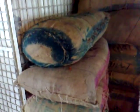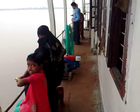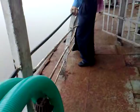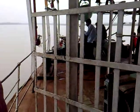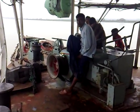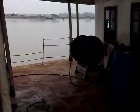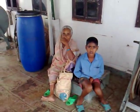Again, some more people on their way to different parts of Bangladesh using the rocket. Big old sacks of something. I'm not sure what that is. Okay. Just make our way to the front of the boat for a look-see. Hello. Assalamu alaikum. Oh, very shy girl. No problem. All right, here we are at the front of the boat. Big anchors. People hanging around. Taking in a bit of the fresh air.